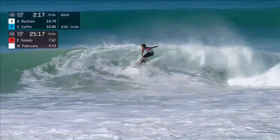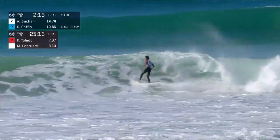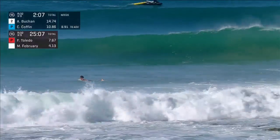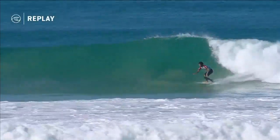Not done with this one. Still hammering away at it. This is a long wall that he's been able to work over, and he'll kick out right there on the inside. A lot of work for the judges to evaluate there. That was so cool. I mean, no one else looks like that. And he went on a good run through that contest.